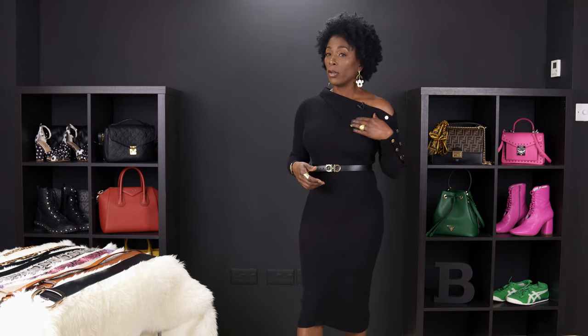As you can tell, you can see the black belt, but the gold hardware kind of draws your eye to the center of the dress and kind of breaks it up just a little bit, because it's not all the way around the belt, but you can see it here. It just is very noticeable, but it's still cute. But it does break up the black and the look of your outfit. And it matches my gold hardware on my dress.